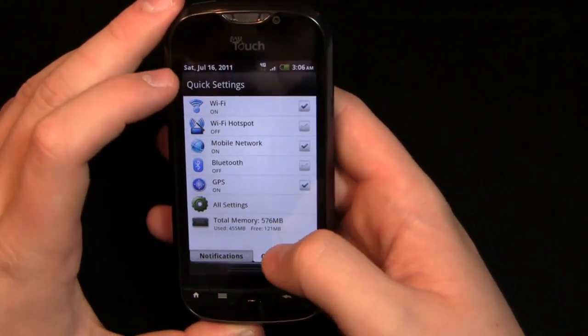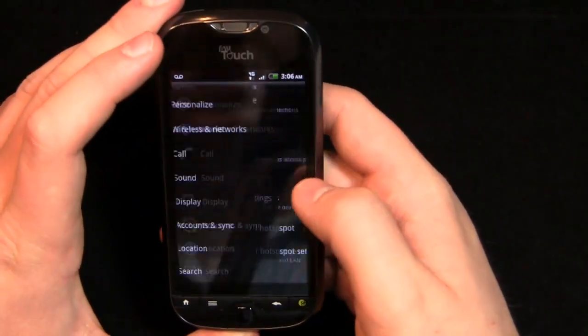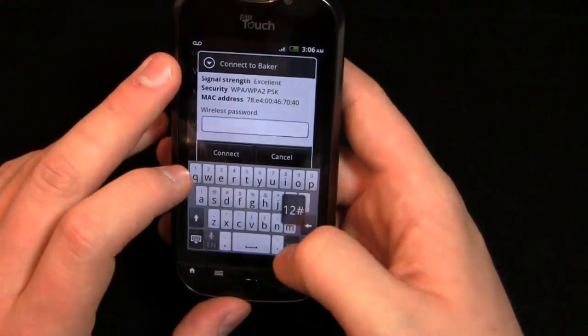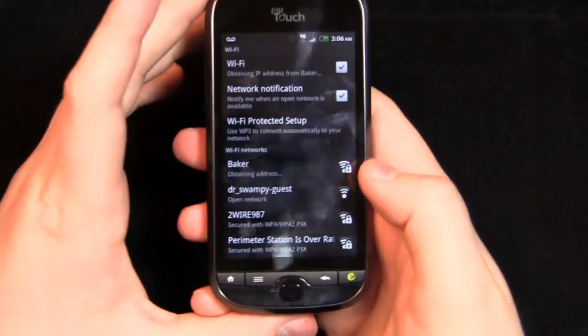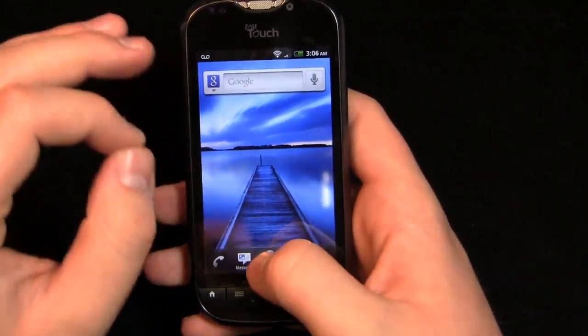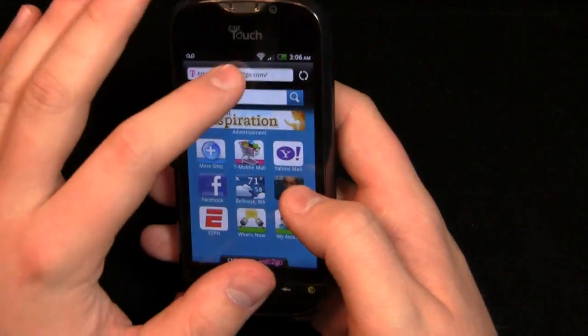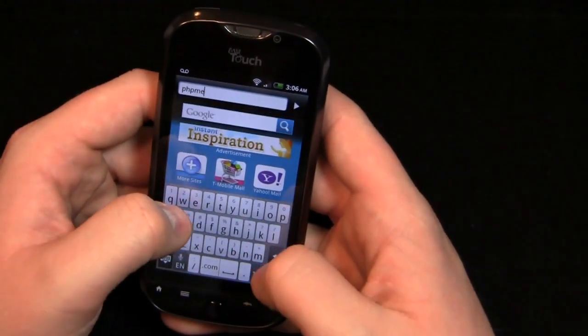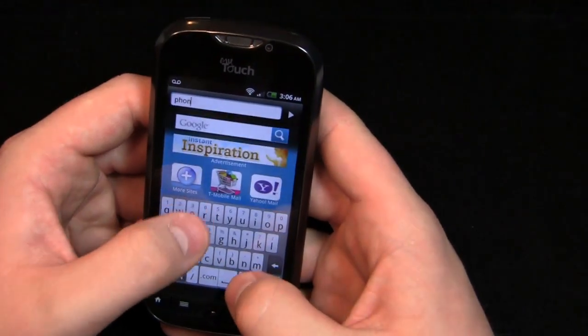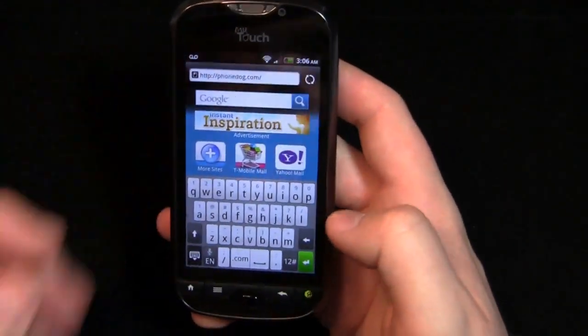So we're going to load up Wi-Fi, we'll make sure it's on, go to all settings, we're going to get that kicked on for you. And go to Wi-Fi settings, and we'll go to Baker, and I'm going to put in my password, my secret password, 9,000. There we go. And it's obtaining, and then we'll get Wi-Fi kicked on. We'll go to phonedog.com, which should be everybody's favorite website. Let's see here. PhoneDog. It's hard to do without that autocorrection. PhoneDog.com. And it'll load up pretty quickly.